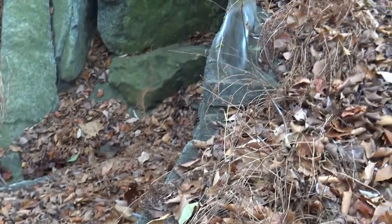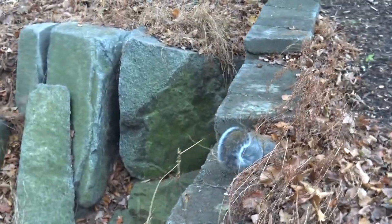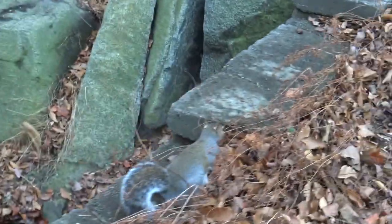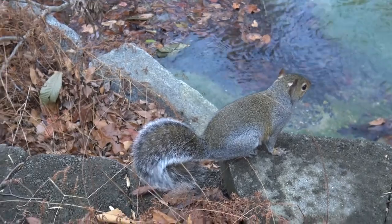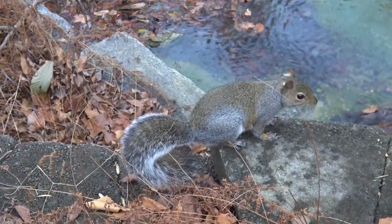We found another American animal. The gray squirrel. And this one doesn't have a enclosure. He's a wild man. Roam free. As free as this squirrel is. Hello.